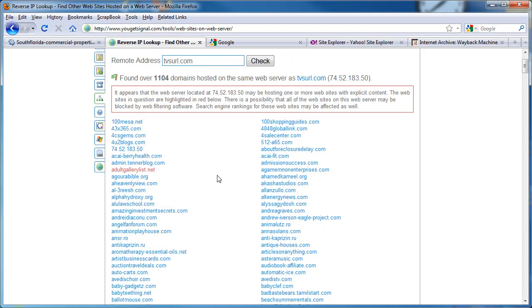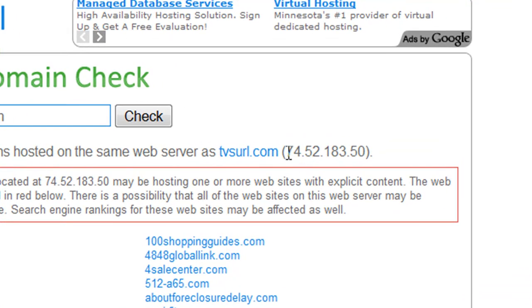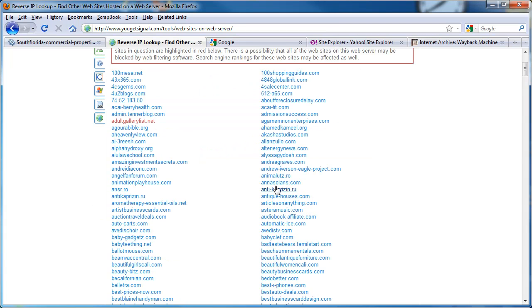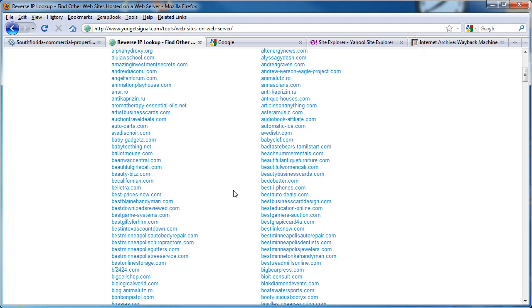again, as a domain owner, if these websites get banned, if they do something spammy or something the search engines don't like, the search engines might ban the IP address. Well, unfortunately, when you're dealing with shared servers, all these websites are tied to the same IP address, as you can see up here. And so if this site here, this adultgallerylist.net, let's say they were spamming, and the search engine banned it, they would ban this IP. Well, all these websites could potentially be affected in terms of being able to rank in that search engine because of that ban.